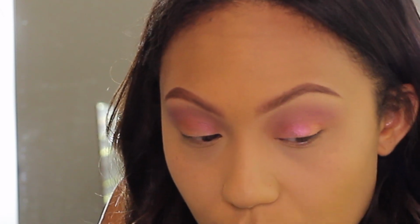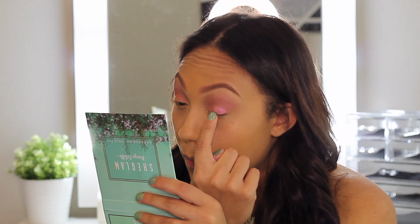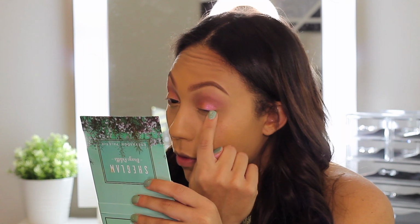Oh, I wish you could see. I don't know if you guys can even see this. Let me try to focus it. Did not help me at all. It actually made matters worse. The eyeshadow is actually starting to pick up and be removed in certain areas, which is not what I want.